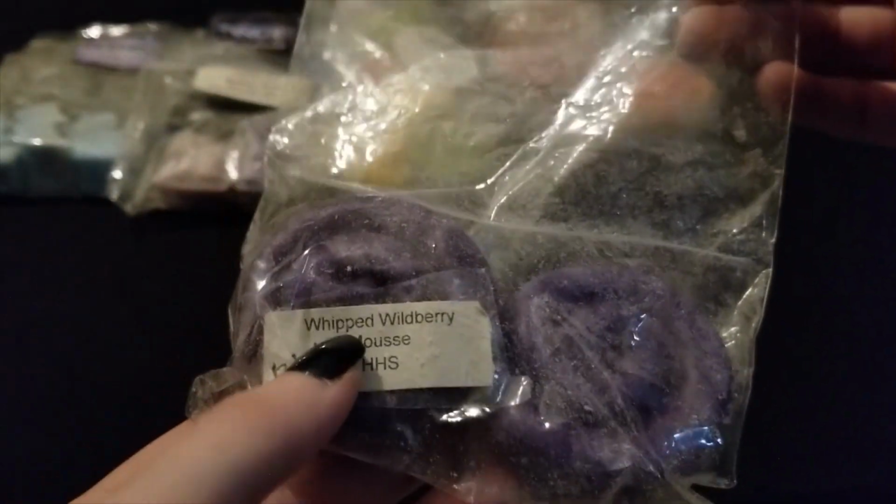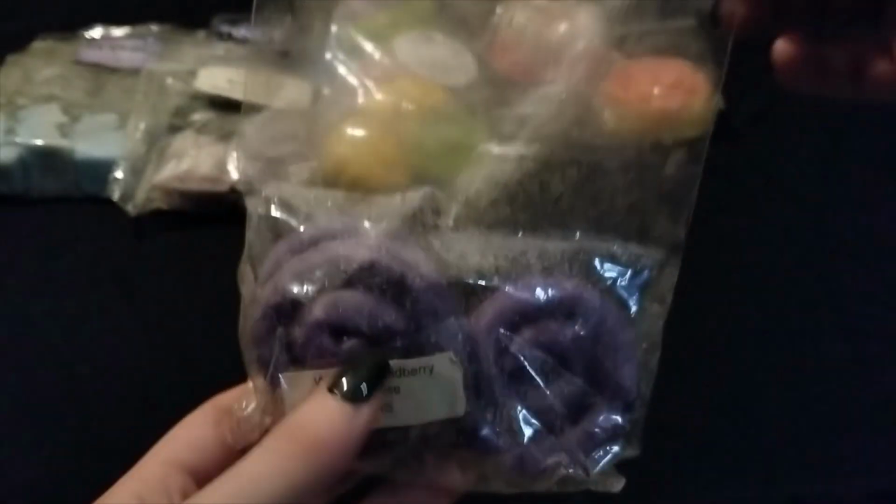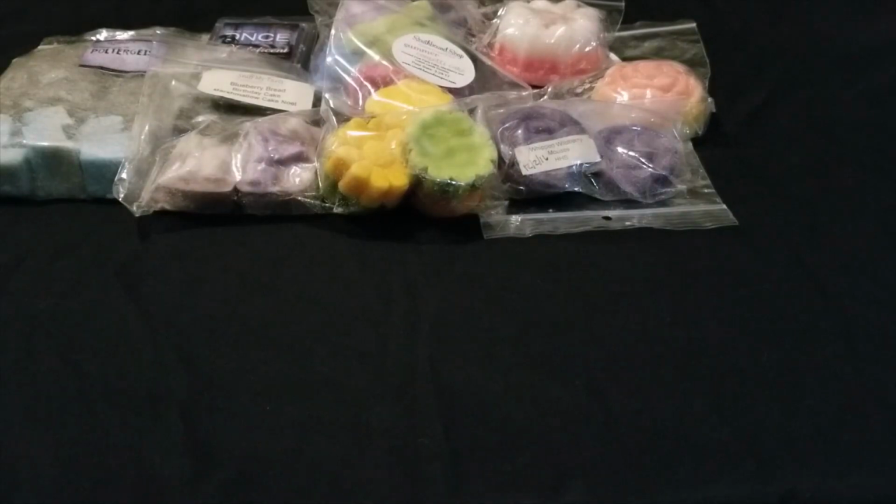One thing from Haley's Heavenly Scents, she's no longer in business, but this is whipped wild berry mousse. I just melt the rest of this in my bathroom. I won't spend too much time on that one.